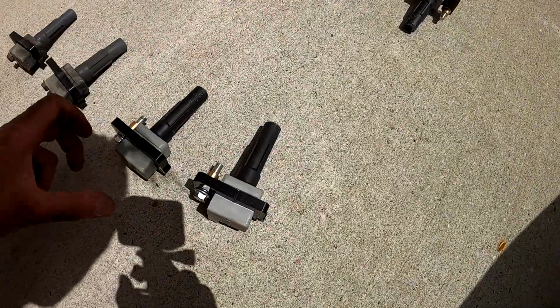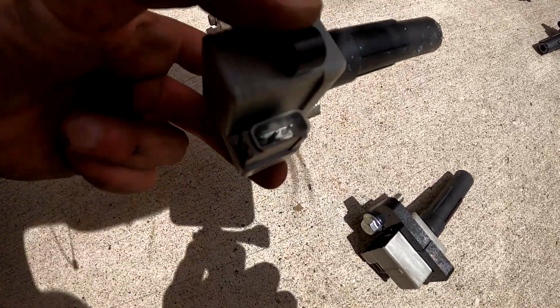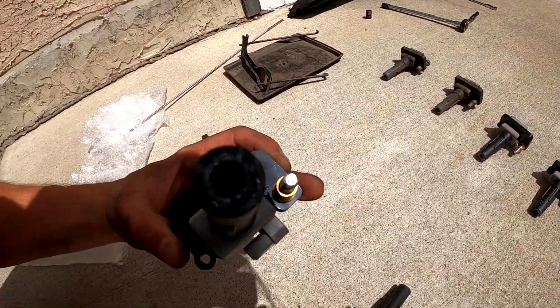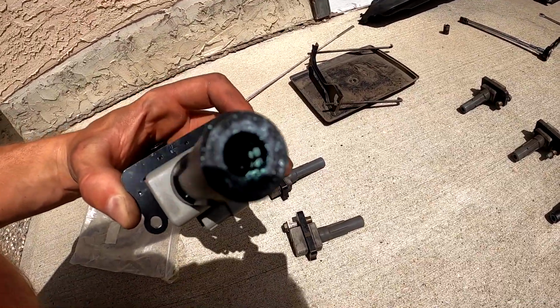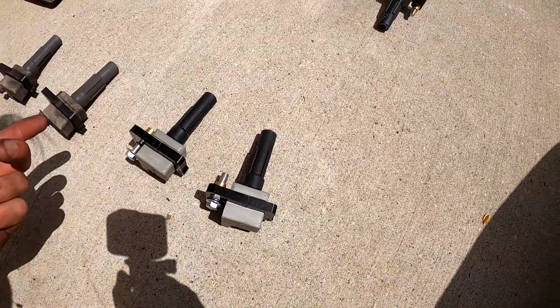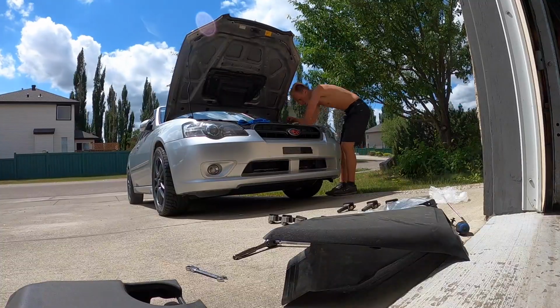That helped me. So I was inspecting these new eBay coil packs, just checking out the quality of them, making sure they have the 3-prong pins, and they look pretty good. A few of these metal things inside, if you can see them, were a little bit bent, so I used a flathead screwdriver and straightened those out. But other than that, they look really good. So let's throw them back in the car now.